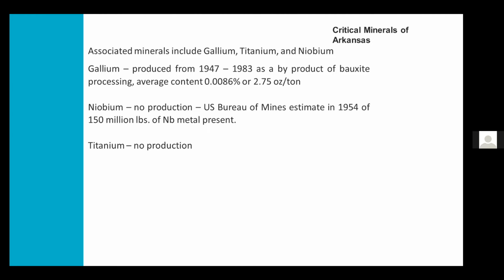For niobium, there's been no production. The U.S. Bureau of Mines estimated in 1954 that 1.5 million pounds of niobium metal was present in the bauxite deposits. Titanium has not been produced from bauxite mining either.